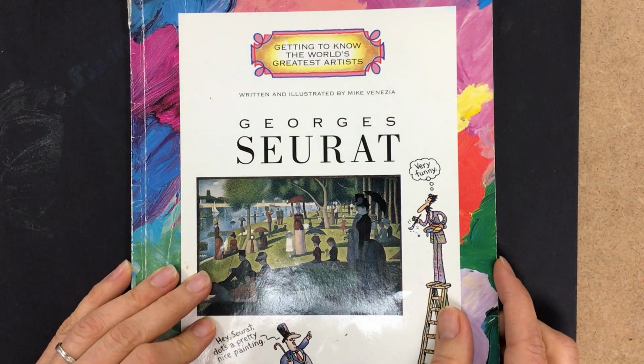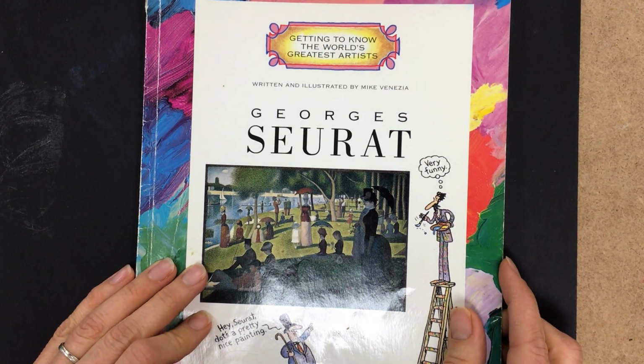Getting to Know the World's Greatest Artists, George Seurat, by Mike Venezia.